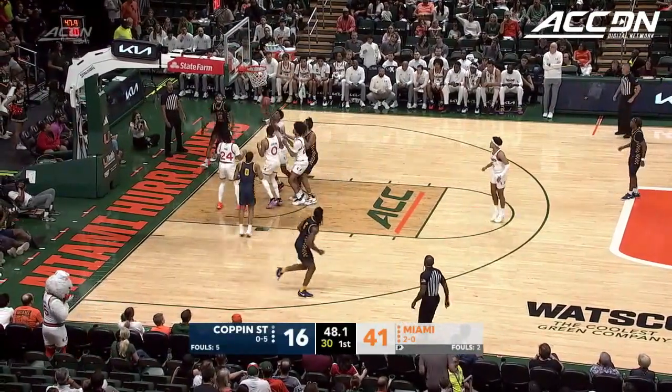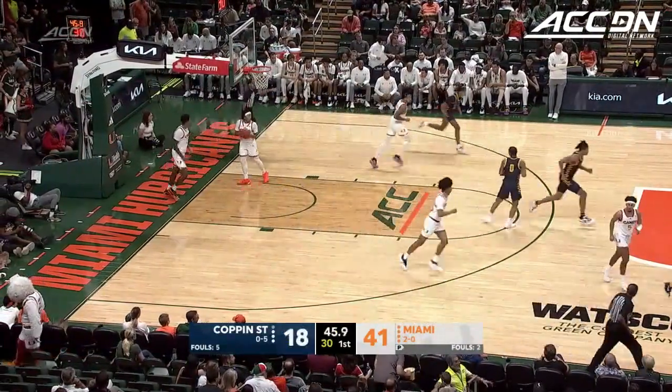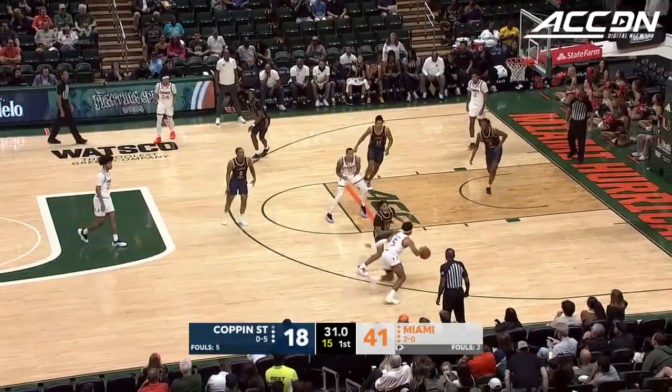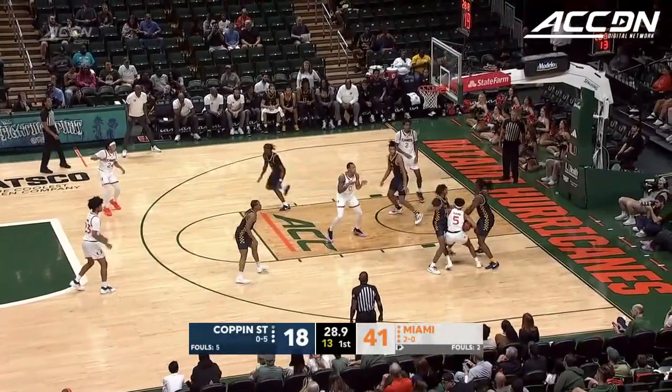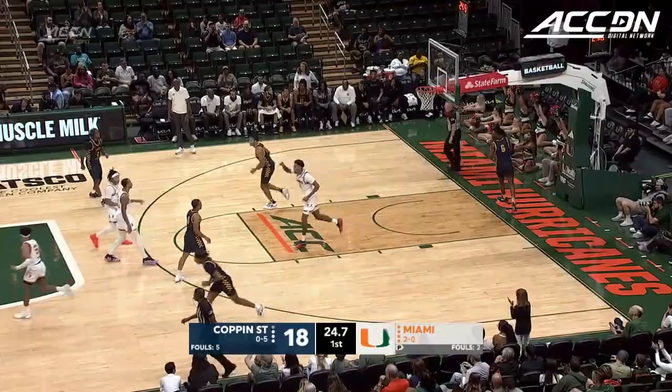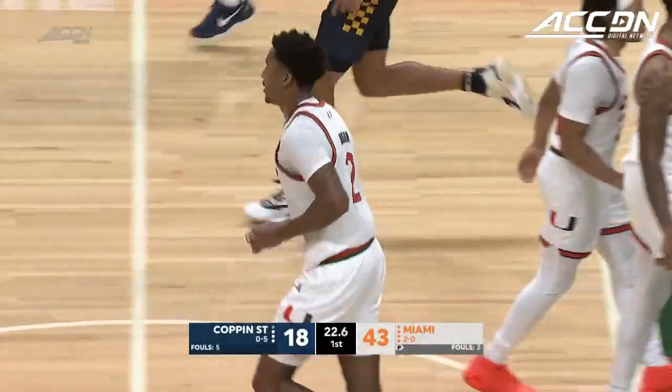Harrison down low, and he finds a wide open Cameron Sparrow in the paint. For Sparrow, that was his first bucket, just his second attempt. Now Blackman, he's got 6 quick points here. Double teamed in the corner. Brandon Johnson with a flush underneath, wide open. What a find there by Blackman.